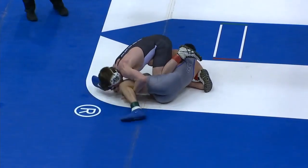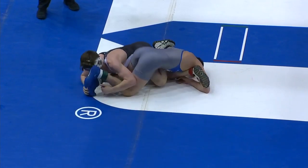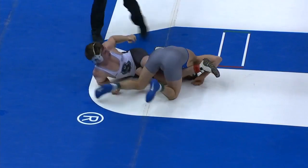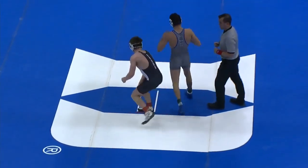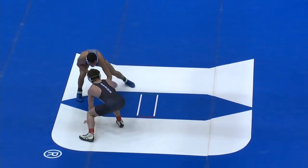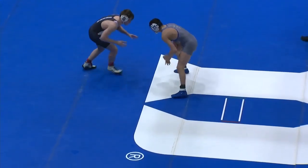Josh is working to come back up. Robuto staying on those ankles, making it hard for Josh to move to get into a scoring position. We've got another stalemate here. 24 seconds remaining. Josh has that riding time locked in, so he'll have another point at the end of this match, so he effectively leads 4-2 right now.